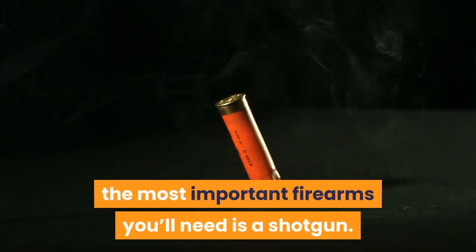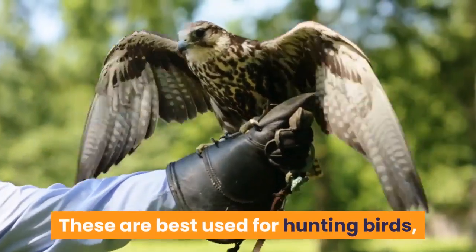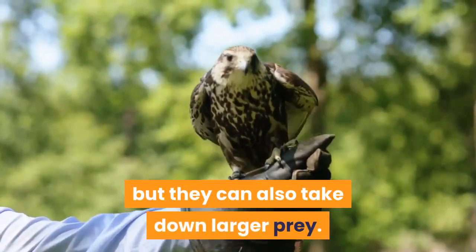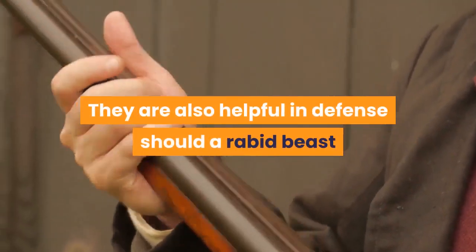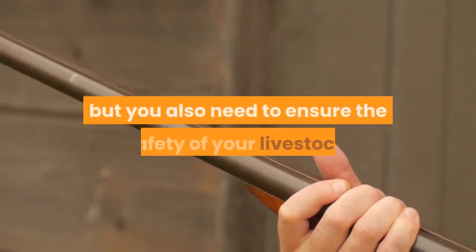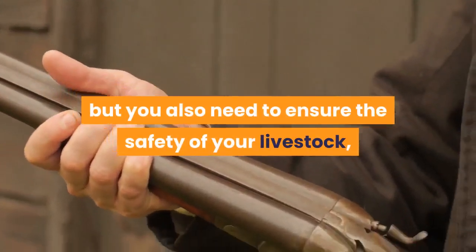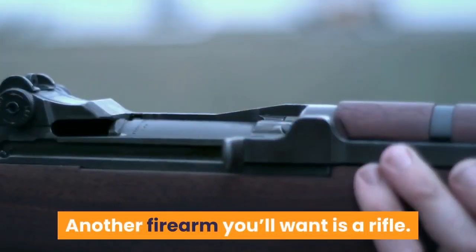One of the most important firearms you'll need is a shotgun. These are best used for hunting birds, but they can also take down larger prey. They are also helpful in defense should a rabid beast wander onto your land. You'll want to protect yourself, but you also need to ensure the safety of your livestock, so a shotgun is vital. Another firearm you'll want is a rifle.